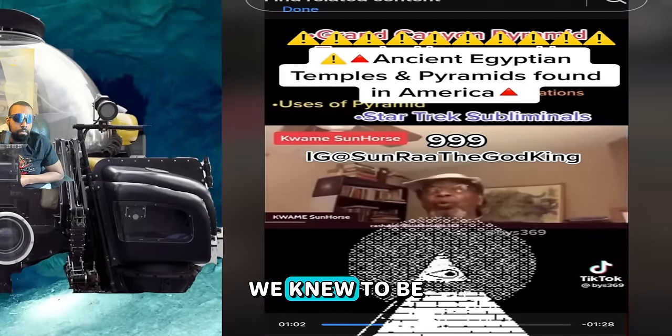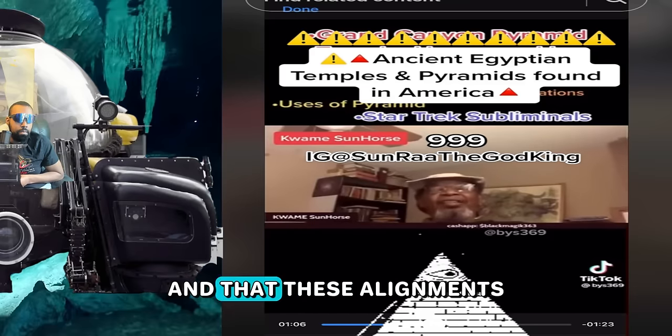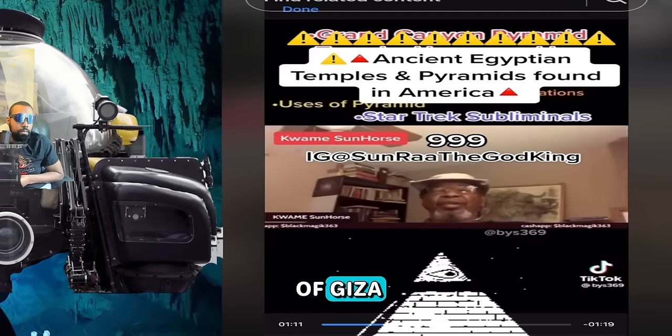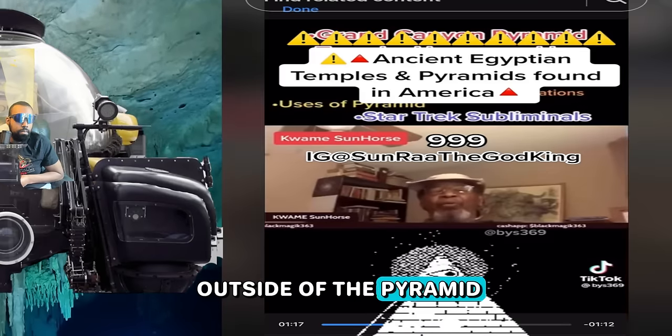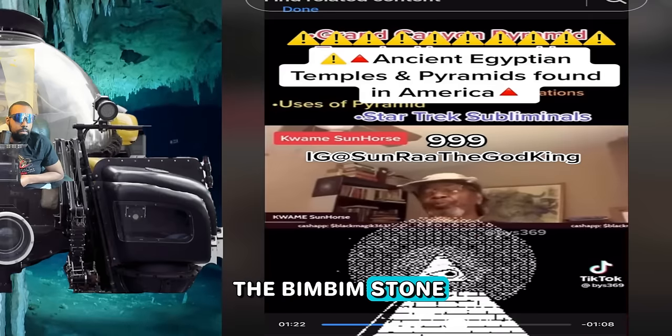This is why we knew to be in certain places at certain times of a season, and that these alignments bring down energy. And if you know how to use your energy, just like the Pyramid of Giza, it's not a tomb. It was a transport station in which, the way that the outside of the pyramid was built, covered with limestone and a gold cap on the top.